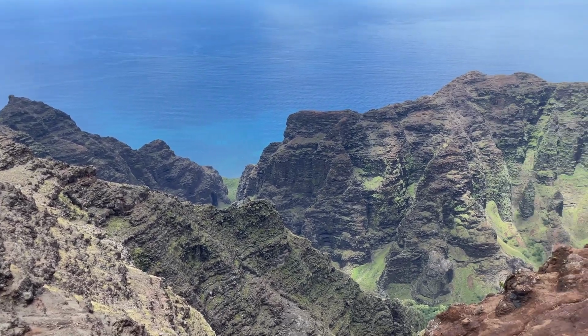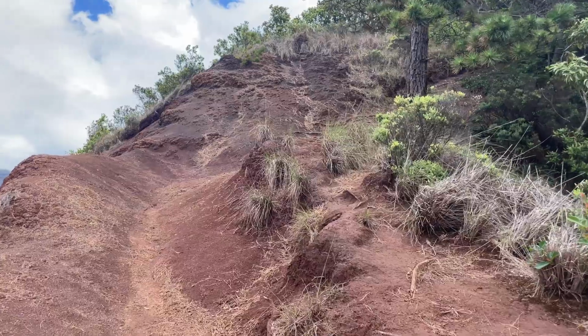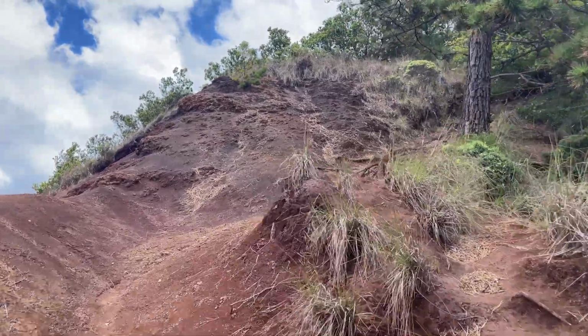1:06 p.m. Goodbye, beautiful view. Time to head back into the jungle. My iPhone is showing that I've done 6.7 miles, which means if I go back on the other trail, it's 6.7 miles. It's exactly the same as if I go down to the road.